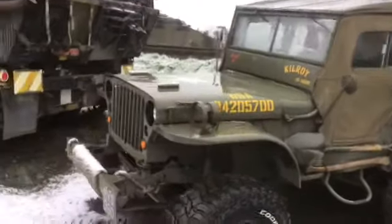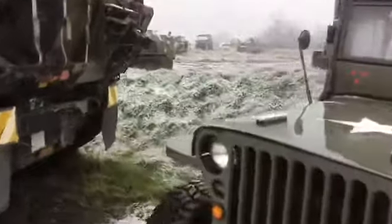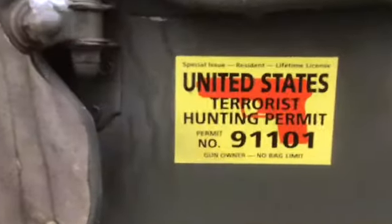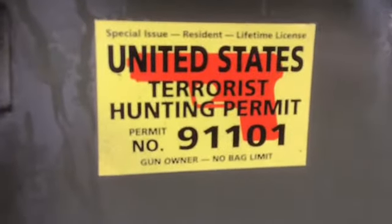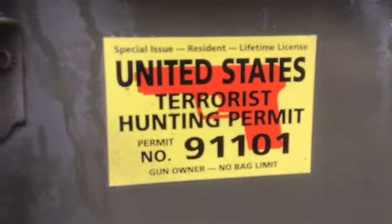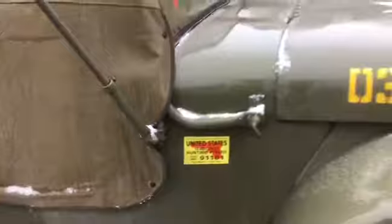The bit I like is round here. And I like it a lot. I might have these duplicated. How cool is that? Only an American can think of that.